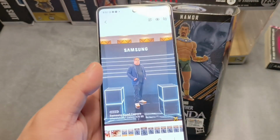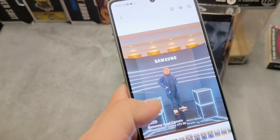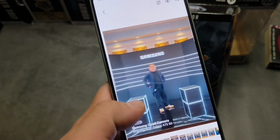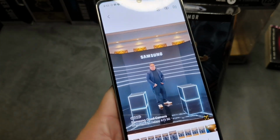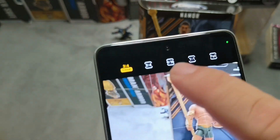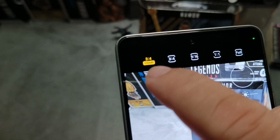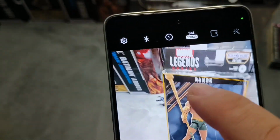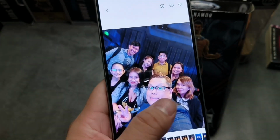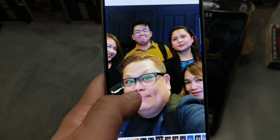While others have actually lowered their megapixel count, Samsung actually bumped up the cameras of the Galaxy A73, making it the first Galaxy A series phone to ship with a 108 megapixel primary camera. And you could access that by choosing photo and tapping it here. As you can see, you could choose from several sizes, and by choosing 3x4 you get to access the 108 megapixel camera.